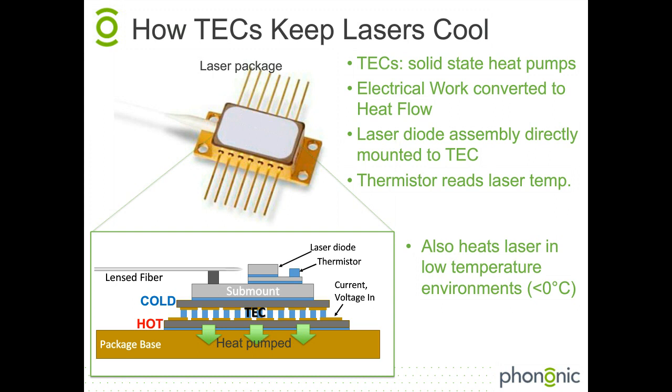When the laser is powered on, the TEC pumps the heat generated by the laser away from the assembly and into the package base. To control the temperature to a specific set point, a PID controller reads the temperature from a thermistor mounted near the laser and supplies the needed voltage and current to the TEC to maintain a temperature set point. The TEC can also be powered in reverse bias and actually heat the laser to maintain operating set point in low temperature environments, typically below 0°C or so.